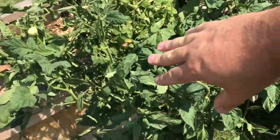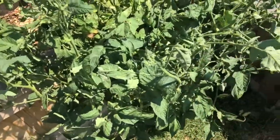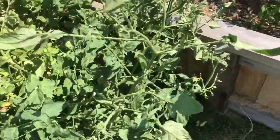And then trim this tomato plant up. I did have one big tomato plant on there. Caterpillars did attack it, had some holes in it, so I just threw it over the fence.